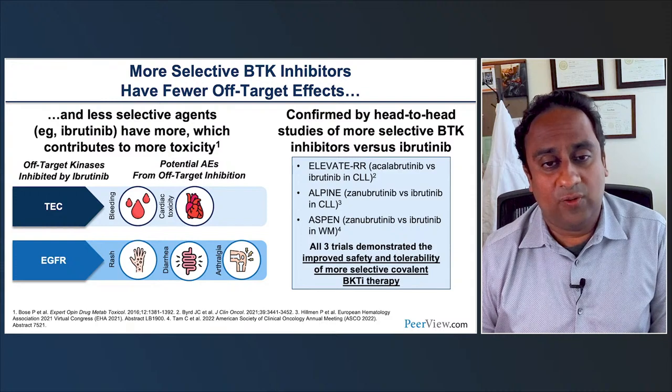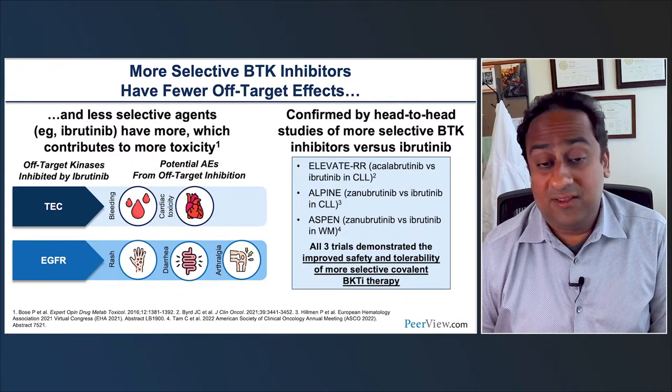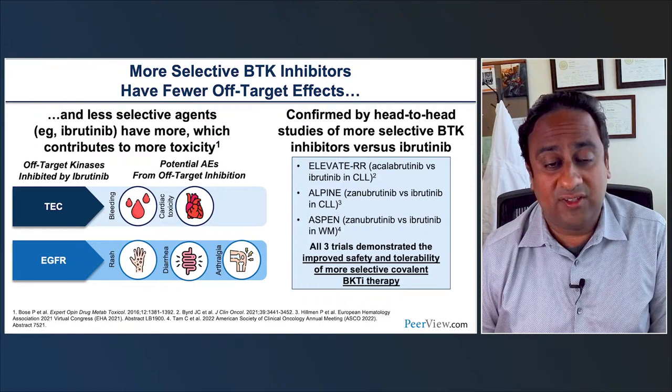So what do we know so far? Well, the second generation BTK inhibitors are more selective and have less off-target effects, and the earlier generation ones like ibrutinib have more off-target effects. What happens with drugs like ibrutinib is that it inhibits off-target kinases such as TEC and EGFR, and that can explain some of the toxicity profile that we now very well understand with ibrutinib. Things like the bleeding risk, the cardiotoxicity, which can manifest with high blood pressure or atrial fibrillation, and then things like rash and some of the GI toxicities and arthralgias that we see.